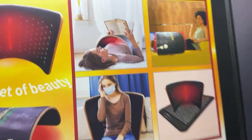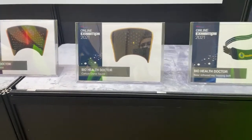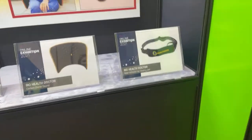Look at her. She's just chilling, reading her book. This one's like a sauna, so it is supposed to help you sweat. And this one is a heating belt.